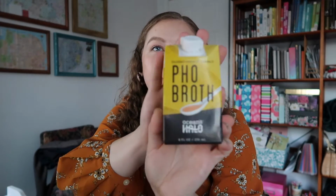Then we have from Ocean's Halo some faux broth, or pho broth. And this is a little disappointing simply because I know for a fact they have sent this before in a previous box. So it's not something new to me, but I will use it. I made some kind of soup or something last time with it and it was perfectly delicious. So I'm going to use it, but we've already had this. I'm fairly certain. Unless it was from a different brand, but we've definitely had pho broth before.